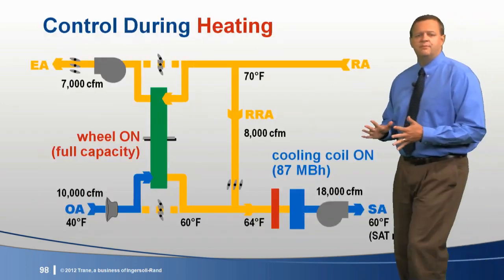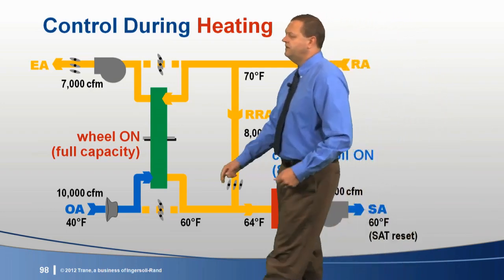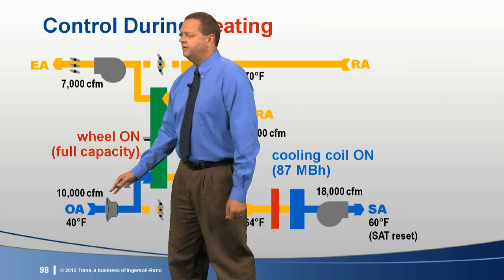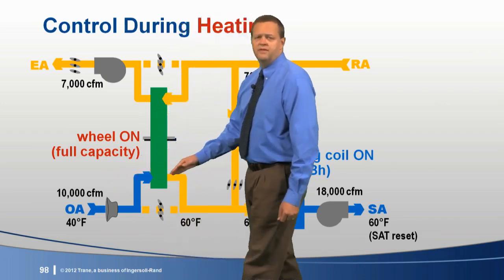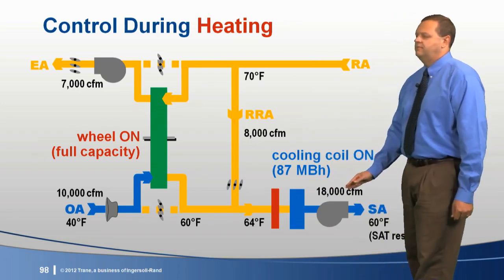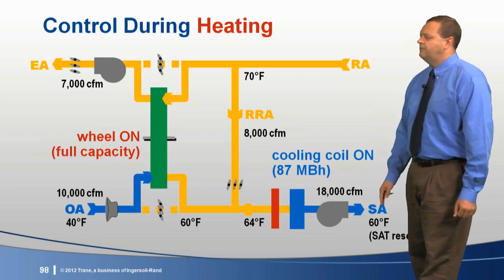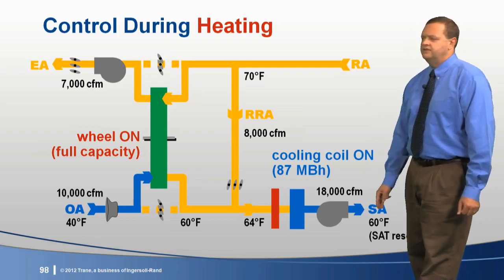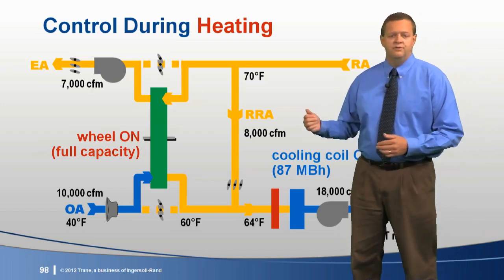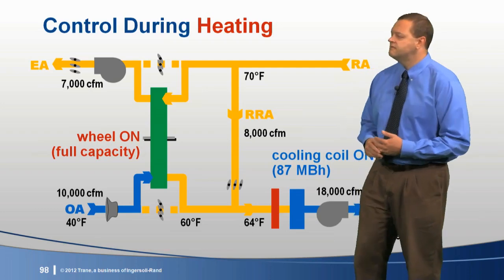Let's use the same example system and now look at a cooler outdoor condition, 40 degrees. We're still bringing 10,000 CFM of outdoor air in, but during this cooler weather, the VAV system is delivering only 18,000 CFM, and the discharge air temperature set point has been reset up from 55 to 60 degrees. Again, let's consider what would happen if we let the energy recovery device continue operating at full heat recovery capacity.